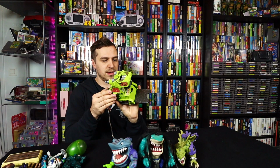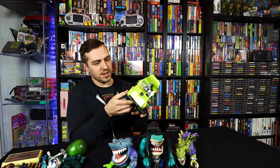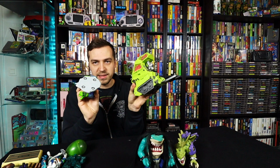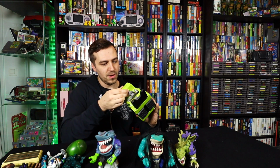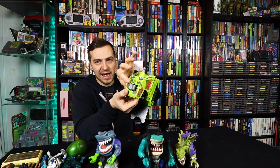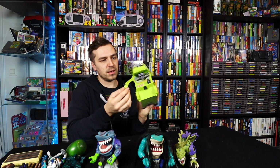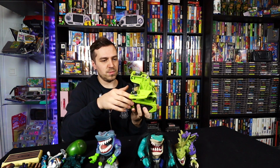Really not sure what this is. So if any of you guys know what it is, Streetwise Designs, and this is also Streetwise Designs, so it's definitely the same maker. Not sure how this fits in with the toy line though. So yeah, I don't know. Seems to be like one latch is missing over here, but overall it looks pretty okay. I mean, it looks pretty cool.